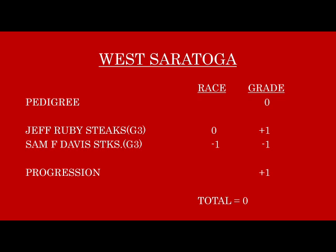So he gets a -1 for that one because it just wasn't that great a race. Progression, based upon the Jeff Ruby, it looks like he's going to take a move forward. I just don't think he's fast enough, so he does get a +1. That brings him to 0, but I think this horse likes to compete, and I think at big odds you could think about him underneath for the Super, but that's the extent of it, and he just isn't fast enough to win this year's Derby.